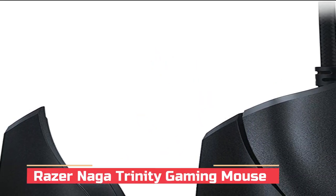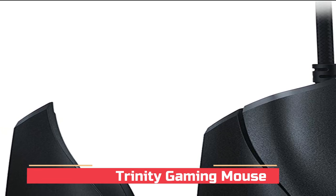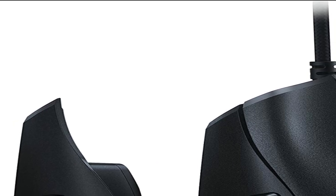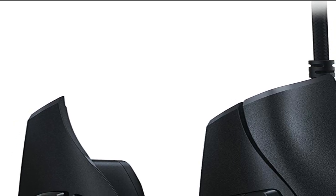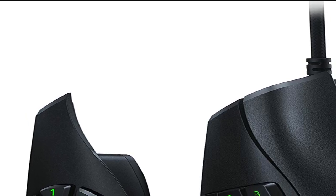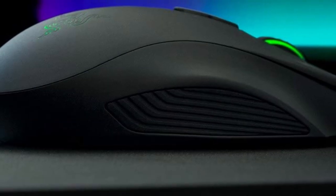The Razer Naga Trinity Gaming Mouse is a high-performance gaming mouse that offers a high level of customization and precision. It features a high-precision 16,000 dpi optical sensor that allows for on-the-fly sensitivity adjustment through dedicated dpi buttons, which can be reprogrammed to suit your gaming needs.